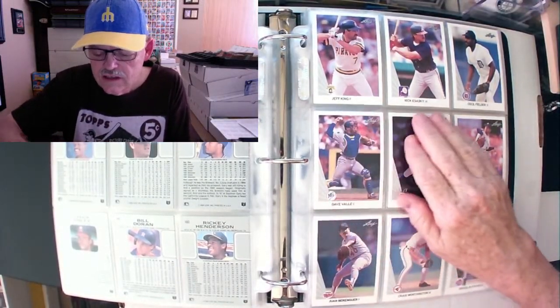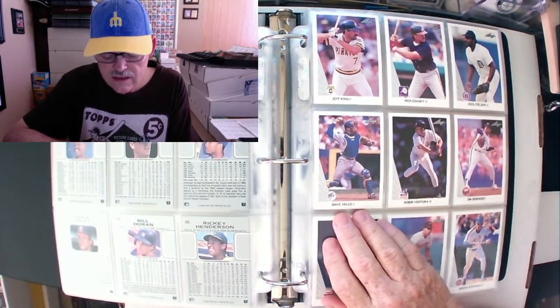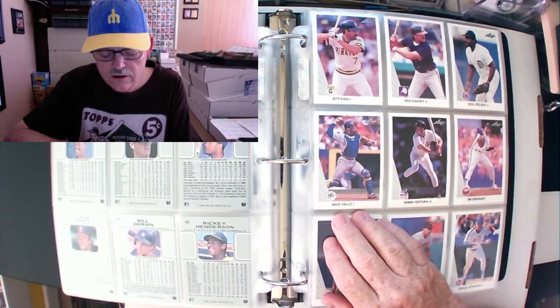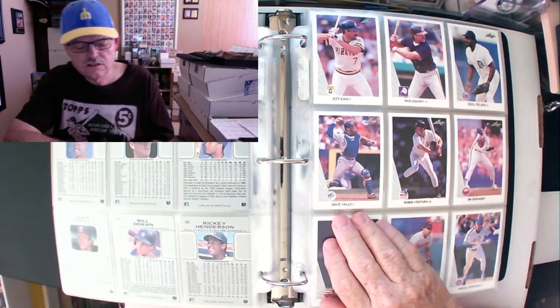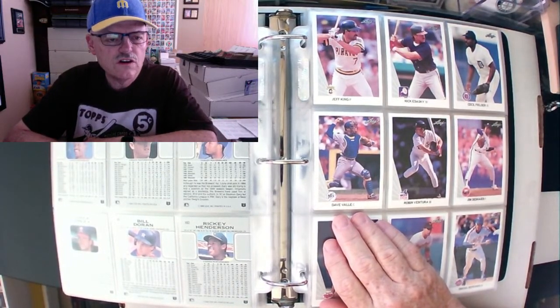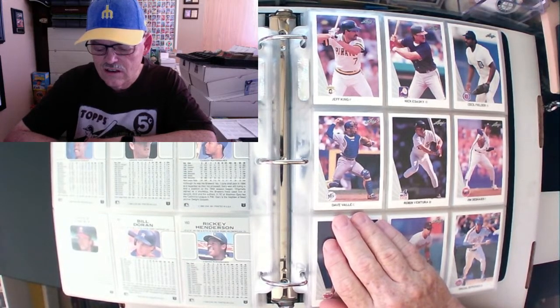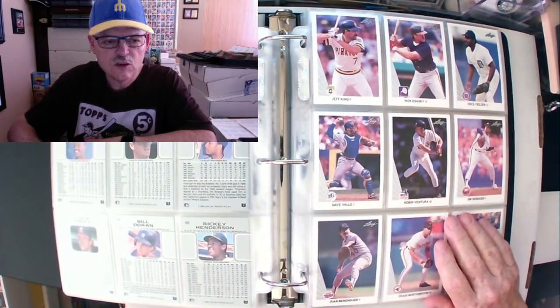Jeff King, Nick Esasky, Cecil Fielder, Dave Valle with the Seattle Mariners. He is also one of their announcers. And also Jay Buhner does stop into the announcer booth on occasions and talks with the announcers and the fans. That's a cool thing about Jay Buhner. He does live in the Seattle metro area, so he does go out to the stadium sometimes and give some sports commentary because he's just a real supporter of the Seattle Mariners and the community.